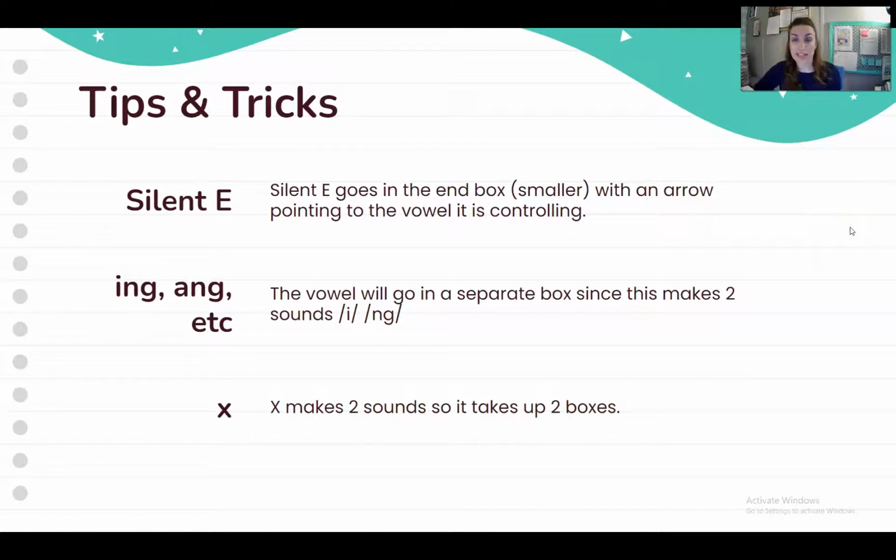Your X actually makes two sounds. It says K-S. So anytime you have an X in your word, like the word fox, first I would tap it out. I would go f-o-x, and it's three sounds. So I would find the one that has three sounds right here, and I would tap it, but then I'd stop and I'd say, what letter says K-S real quick? And they would tell me X. What we're going to do right here in these two boxes is I'm going to make an X, but I'm going to put it over top of the line there so that it's in both boxes. So that's what you do for letter X.